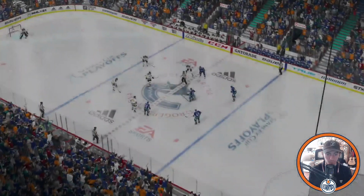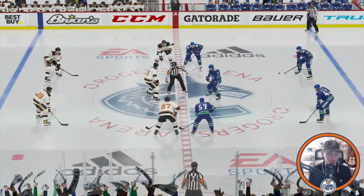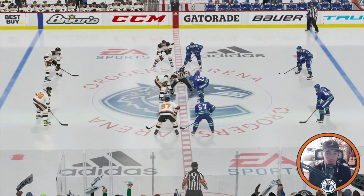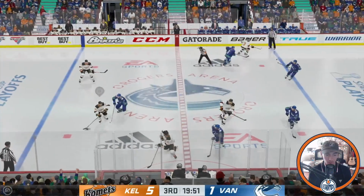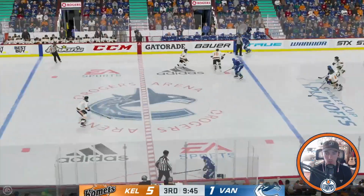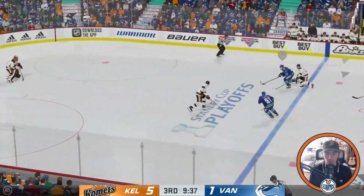So here we go, third period of Game 7. All the Komets have to do is not give up 4 goals in a row. And here we go, Kasparaitis off the face-off over to Seider. Roslovic gets hit pretty good there, but Appleton breaks in.